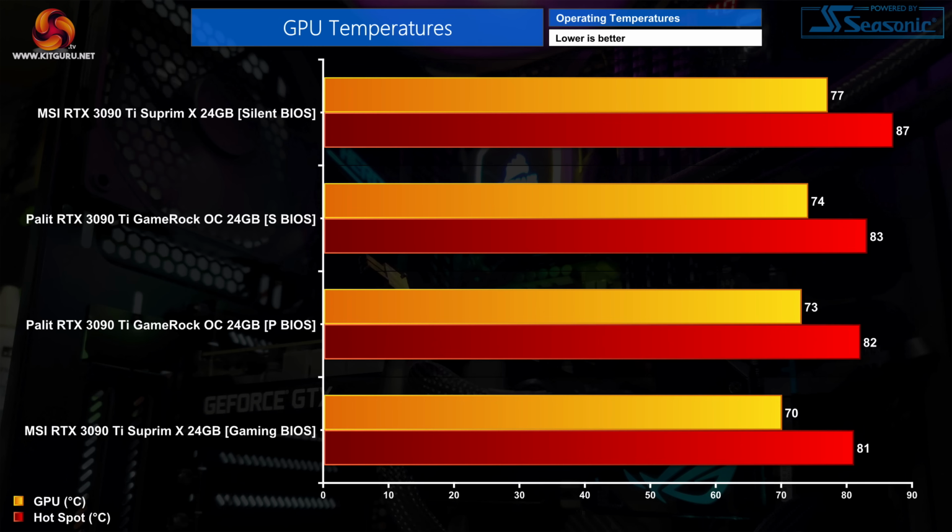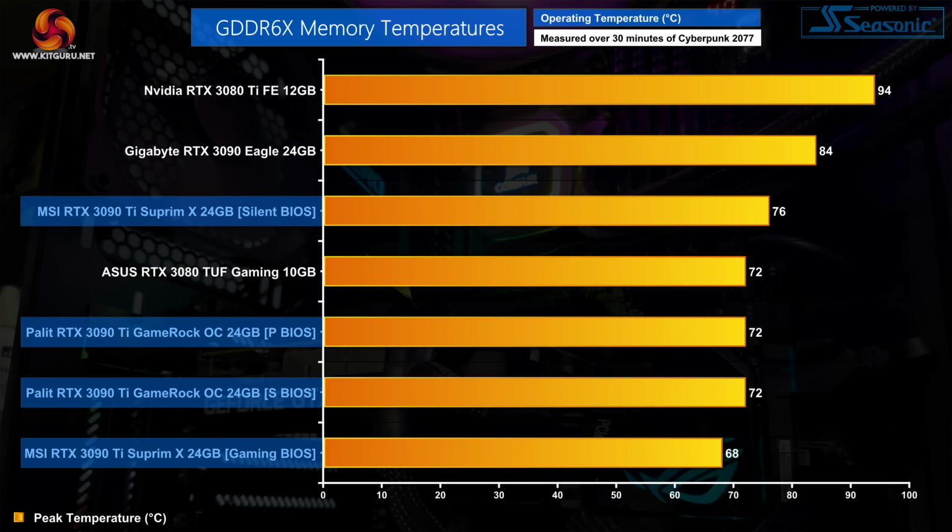As for the thermals, here we have tested both BIOS modes on each card, but to be honest, there's not much difference between even the best and the worst results. The Supreme X does run coolest out of the box when using the gaming BIOS, with a GPU hotspot of 81 degrees, but at worst, using its silent BIOS, the hotspot only hit 87 degrees, so really not much of a difference. Palit's results are right in the middle of the two, with just a 1 degree difference between its performance and silent BIOS. Still on the topic of thermals, GDDR6X memory temperatures are also kept well in check.